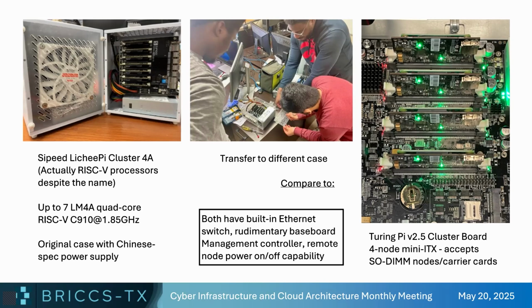But we did find that this was, at one time, an advance.